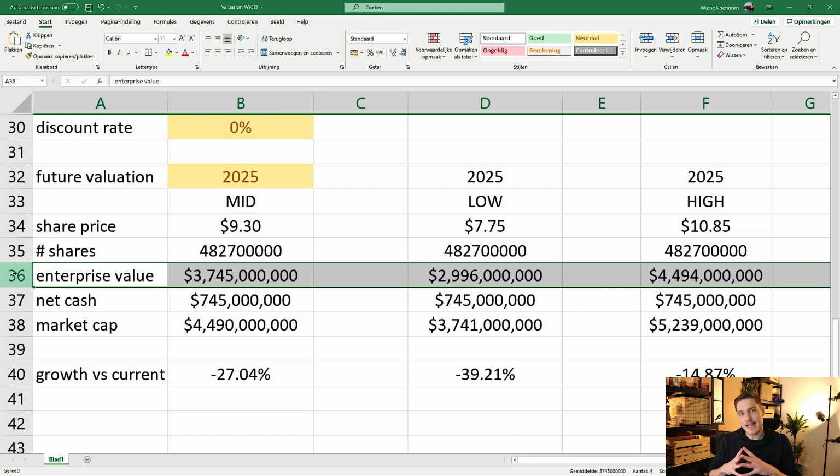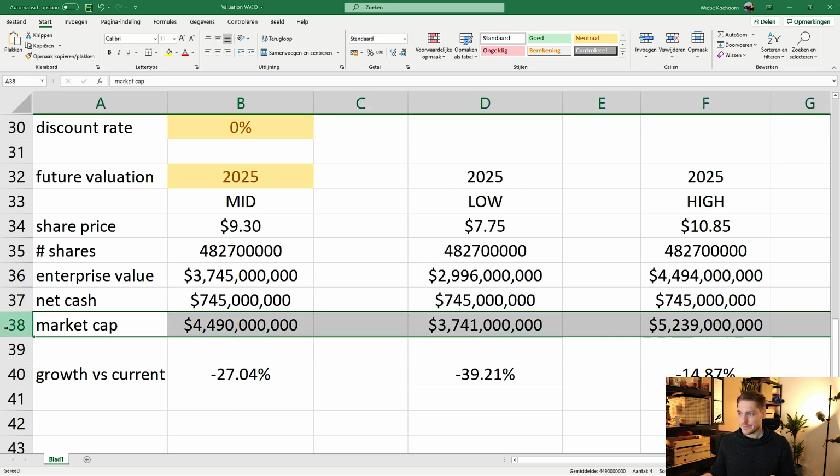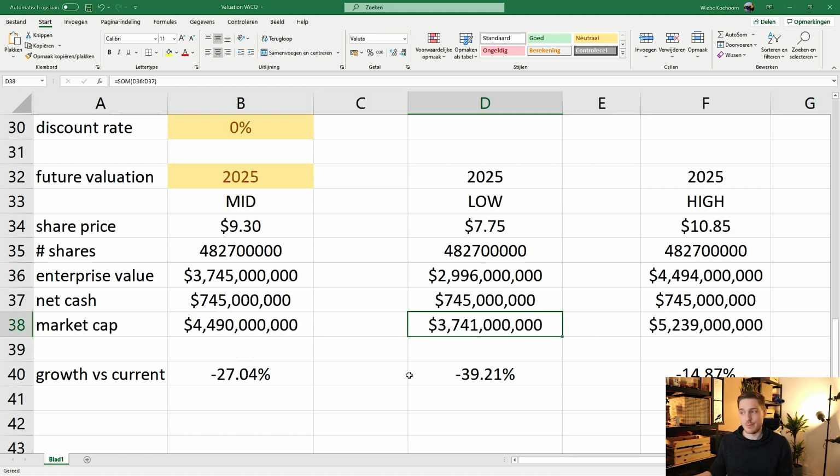So then you can simply take those enterprise values, the low, midpoint, and high valuations. You can add that amount of net cash, and then you're going to arrive at these fair market caps for this company, Rocket Lab. For the low valuation, we can see that you end up with 3.7 billion. For the midpoint valuation, 4.5 billion, and for the high valuation, 5.2 billion, more or less.